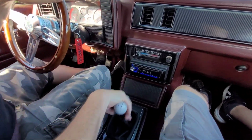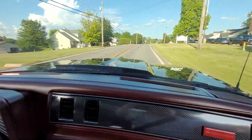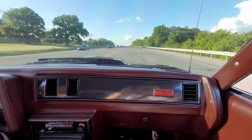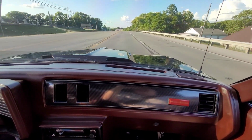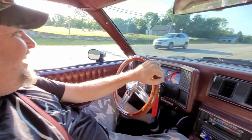It is so weird to look down and see you shifting gears in a Monte Carlo SS. It rides so smooth. Most times when it's lowered, it rides like a tank, but this one actually rides pretty good. Yeah, it's not too lowered. Not where it's just sitting on its frame. As they say, Jason, praise the lowered. Yeah, I hear that.